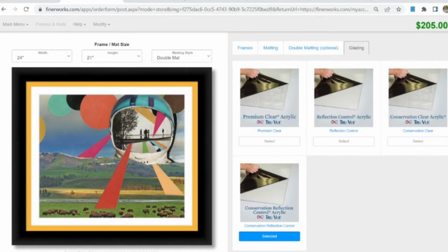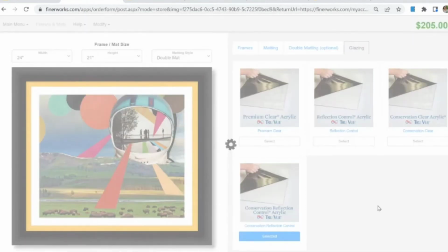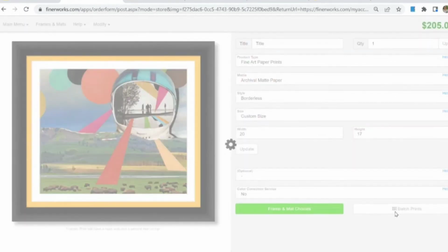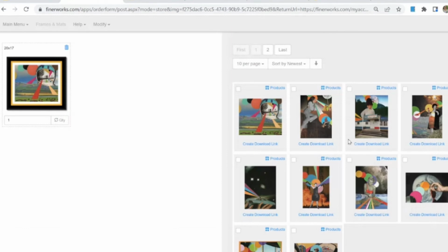Or I can hit, let me go back. And let's say I like that framing choice. I want it on all of my frames, all of my images. I'm going to do batch print. Okay, and then I would select, let's just pretend that we're at the same aspect ratio on all of these prints, okay? Just for the sake of this example.